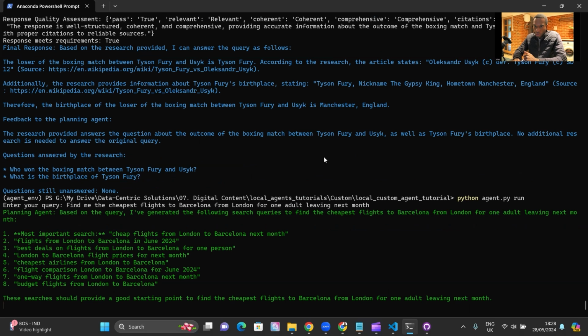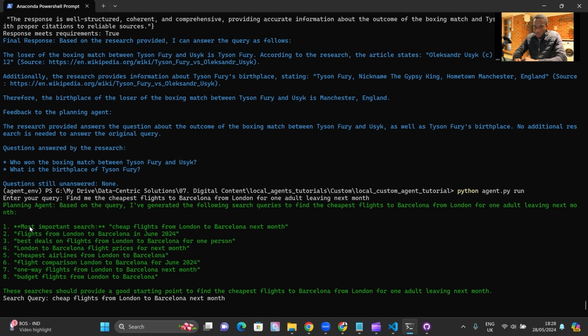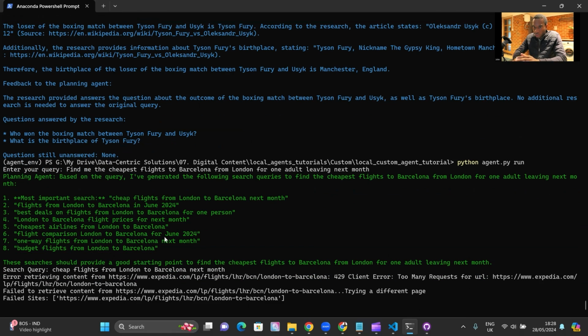All right, so the planning agent has come up with a response. It says the most important search is cheap flights from London to Barcelona next month, which is correct. And again, you can see that it has an understanding of where we are, because at the time of recording this video we are in May 2024, and it knows flights for next month is June 2024. So that is working well, as it did in previous searches that required some understanding of date and time.